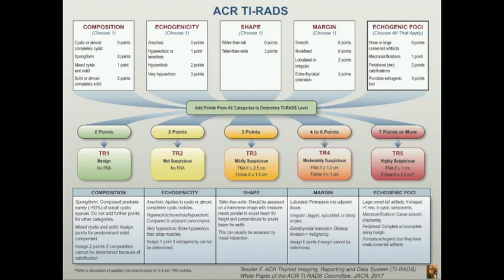Once you've done that, you take all the points and add them up, and you come up with one of these 5 levels, going from 0 points all the way to 7 points or more. And each of those translates to a risk level ranging from TR1 to TR5, shown here. For TR1 or TR2 nodules, we say that no follow-up or FNA is necessary. For TR3, TR4, and TR5, depending on the maximum diameter of the nodule, either you do an FNA or you do a follow-up. If it's less than the threshold needed for follow-up, no further follow-up is recommended.